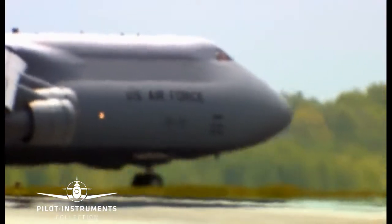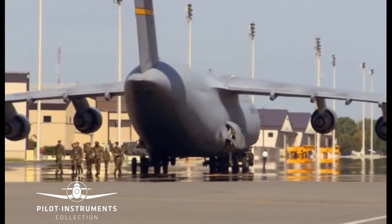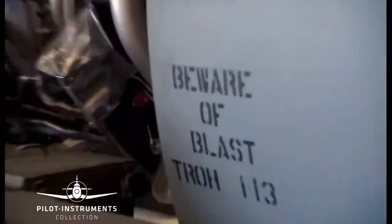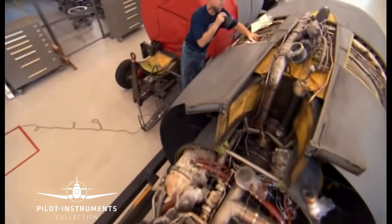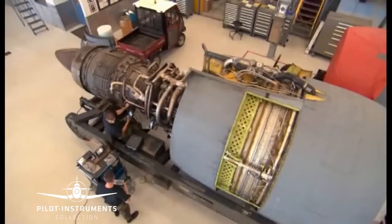For the C-5 to operate safely, it's critical that the engines work perfectly, or the plane could fall from the sky. At the first sign of trouble, the megapart is removed from the aircraft and brought here to the jet shop. An expertly trained crew of mechanics takes the turbofan apart. The outer layer of the engine is removed to reveal the inner core.